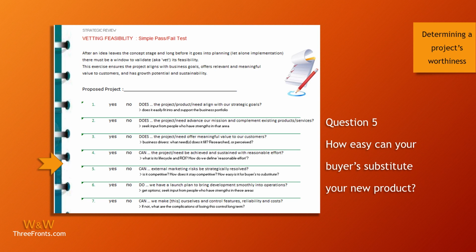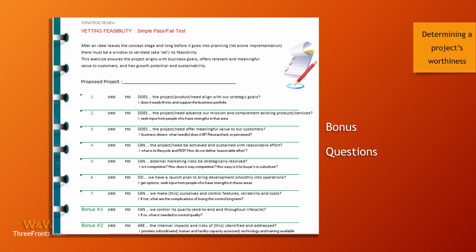So we've gone through 5 and we've gone through 6. I'm sorry the slides got messed up. And now we're going to look at 7 and go into the bonus questions.